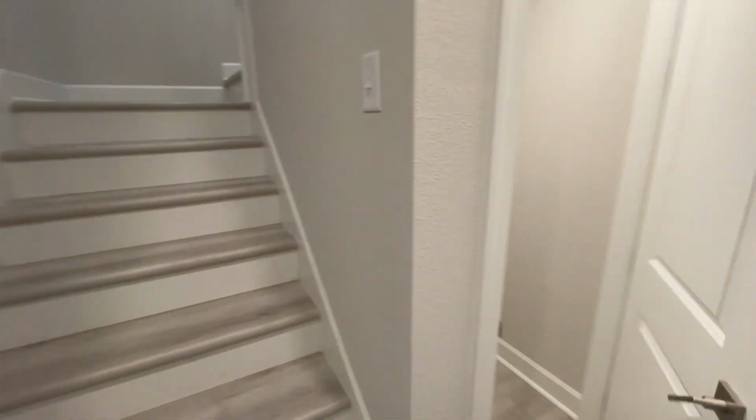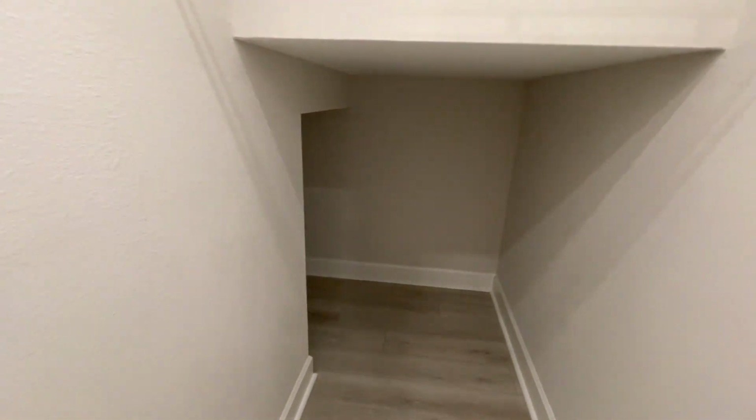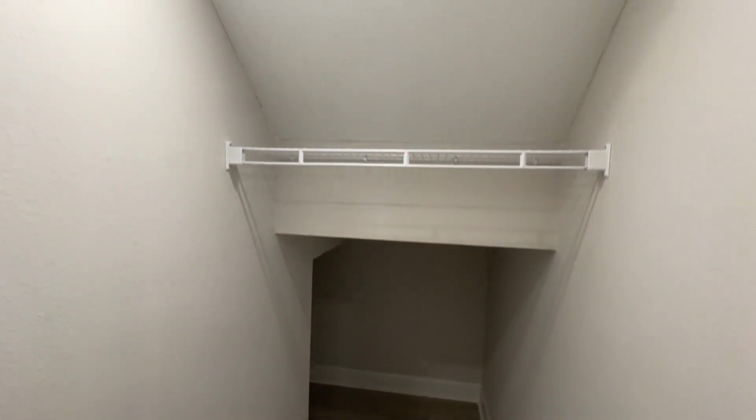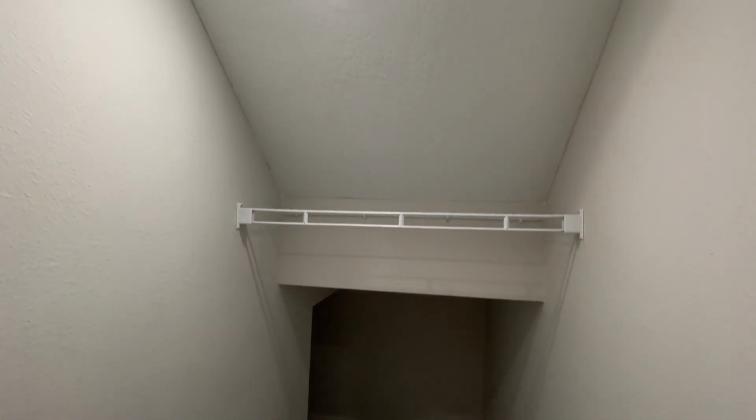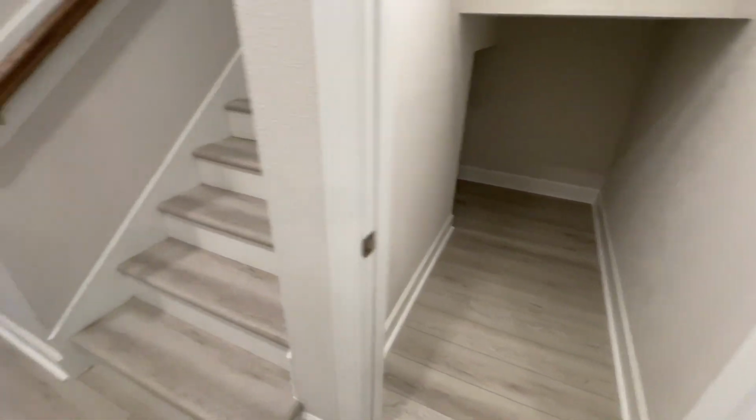Okay, wait, Carling. You don't want to miss this. More storage. Anywhere we can sneak in a little bit of storage, we will. So we converted this under the stair area into all designated storage, and it just keeps going. Okay, thank you for putting a light in here. So love that. And then a little shelf. That's actually the cutest thing I've ever seen. But tons and tons of storage. And wait till we get up the stairs.